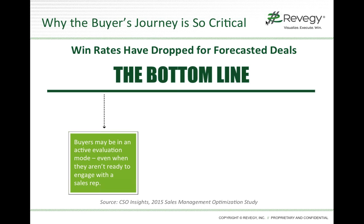It's true, win rates have dropped for forecasted deals, and when we look at the information you just shared, it really comes down to a couple of key points. This is our takeaway, I believe. One is that it's critical to realize that your buyers may be in an active evaluation mode. And here's the other key thing, which I definitely want to spend a little bit of time talking about, is that while they're in their active evaluation mode, they actually may not be ready to engage with a sales professional. And this is, I believe, sometimes surprising to some of the folks that we talk to.